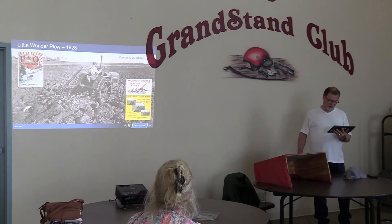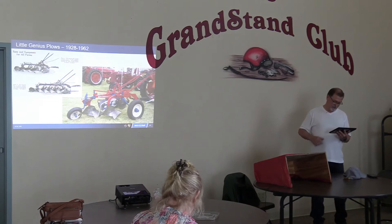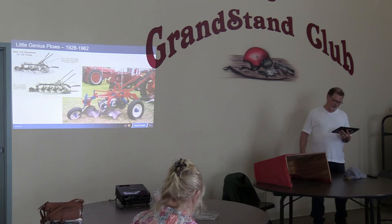With the acquisition of Parlin and Orendorff (P&O) in 1919, Harvester acquired the best, longest-running line of plows, the Little Wonder and the Little Genius. There were several Little Genius models, but the number 8 was the most common. Over 70,000 number 8s were built. They ranged from 2 to 5 bottoms.